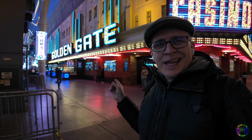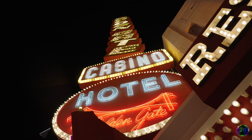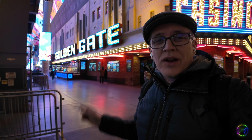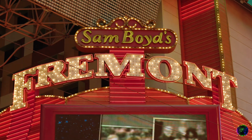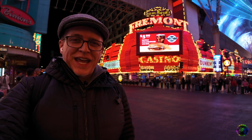So this is the Golden Gate Casino. This is the oldest casino in downtown. It goes all the way back to 1906. You want to talk about some classic Las Vegas lights? Right there. Those have been there for a very long time. So the Fremont Casino was opened in 1956. At the time, it was actually the tallest building in Nevada. My, how things have changed.